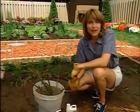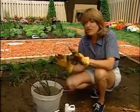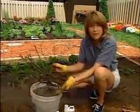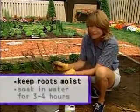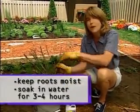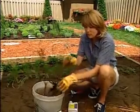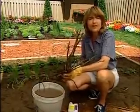Now, if you decide to plant a bare root hardy shrub rose, the one thing you've got to remember is that you cannot let the roots dry out. You want to keep them moist until you get the plant home, and then sink them into a bucket of water for about 3 to 4 hours. I've added a little fish emulsion just to give them a boost. Now, before we plant the bare root shrub, it's important to prune back the roots. This will help the plant get established.